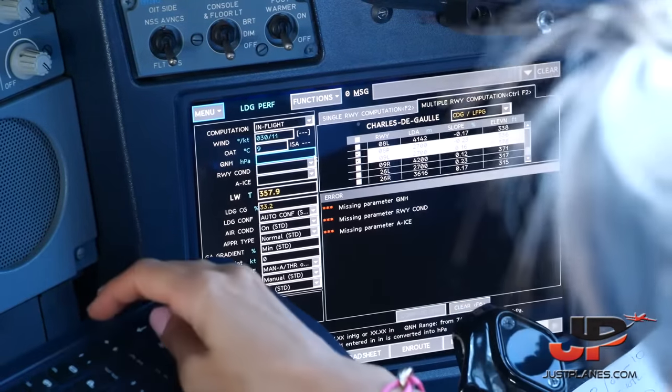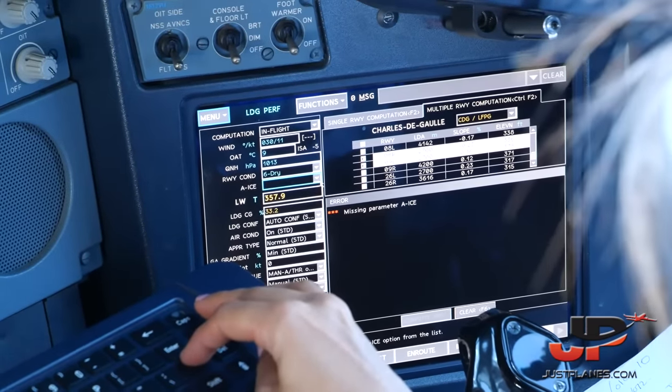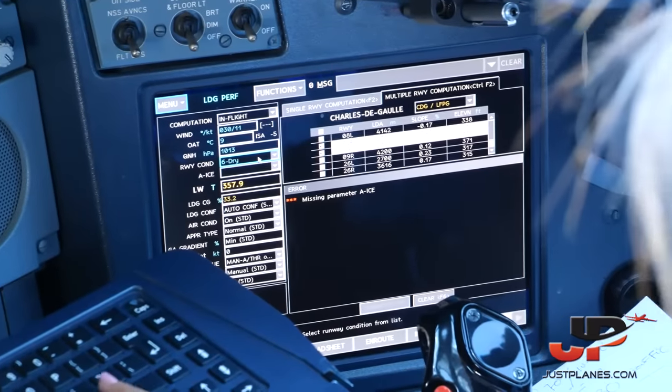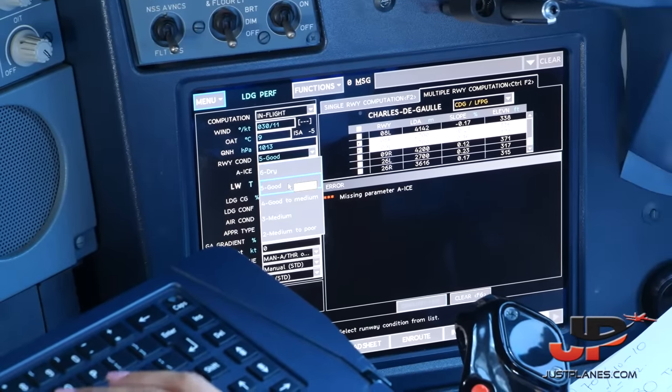Okay, match is 1-0-3. Just to keep good. Not dry. So dry, yeah? If it starts raining, then you have the worst case scenario. Okay, so we put good.